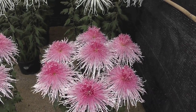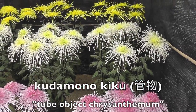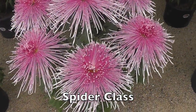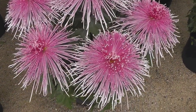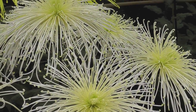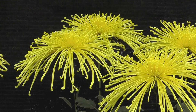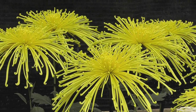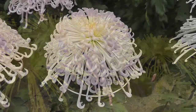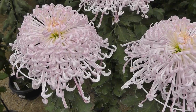Another large flowered class of kiku is called kudamono, meaning tube object in Japanese, due to its tube-shaped florets. In the West, these are the well-known spider class of chrysanthemum. As with the atsumono kiku, these large flowered plants can be grown in the sanbonjitate style, or as a single flowered plant. It is also common to see groups of 5, 6, or 7 flowers per plant, each growing on its own stem. To display the flowers in a more upright form, each is supported by a wire coil at its base.